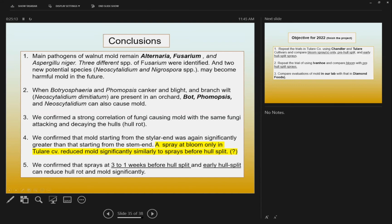The stylar end origin of mold is much higher than the origin from the stem end. And at least we show only once that the spread bloom spray in the Tulare cultivar reduced the mold significantly and similar to sprays that were done before hull split. But I put a question mark here because we need to repeat this.